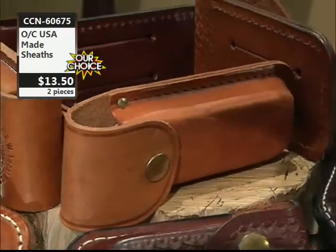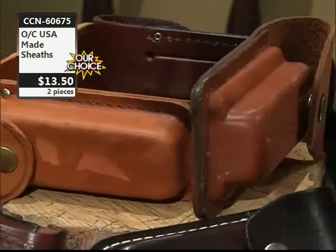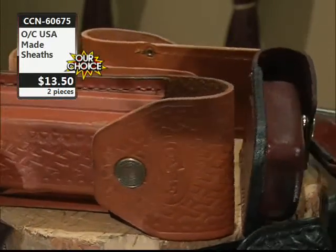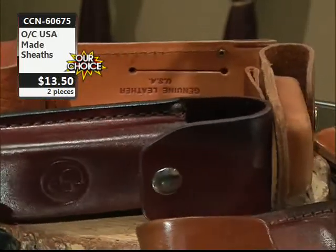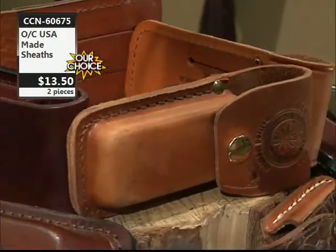We bought a huge assortment of these. We're going to sell them to you for $6.75 each. It's our choice, but these are all genuine leather. They're all USA made. 3-inch, 4-inch. You might get a Case sheath, you might get a Canal Street, you might get a Buck sheath. But you will be happy. Genuine leather sheaths, our choice, $13.50 for the pair.